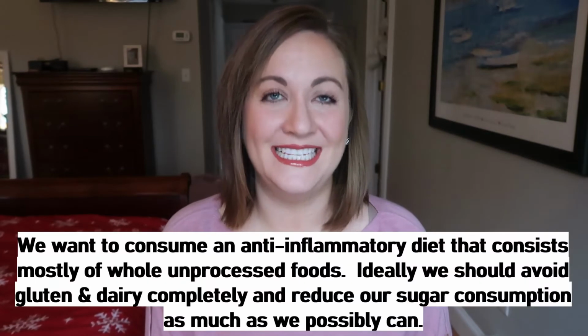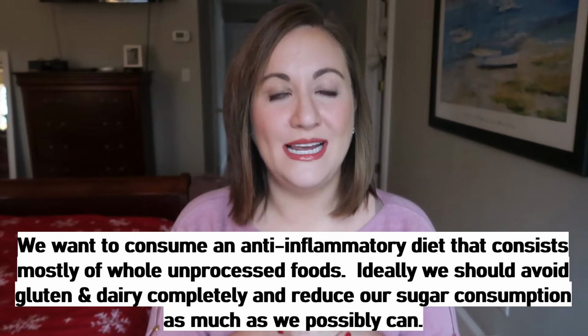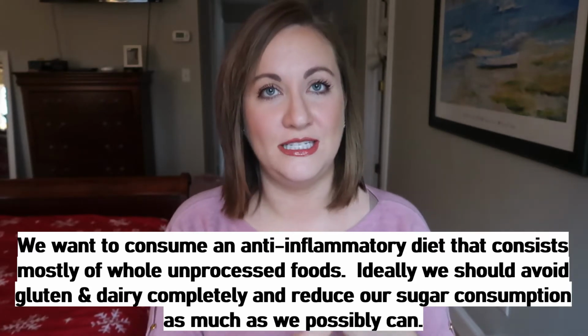All right, so what are we going to do about this chronic inflammation that we have? The majority of what she recommends has to do with our diet. Since insulin increases these inflammatory markers, we want to eat a diet that focuses on lowering our insulin levels. What that means is we want to avoid inflammatory foods such as dairy and gluten. We want to eat a diet low in sugar and focus on whole foods as much as possible. I have done an entire dedicated video to both why I'm gluten-free and why I'm dairy-free and how that affects our hormones, so you can check those out for more information.